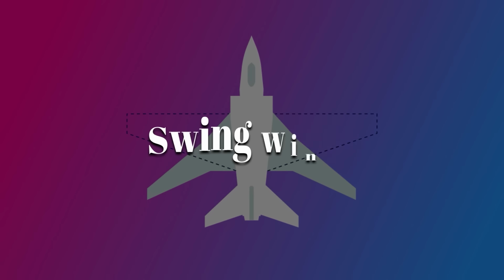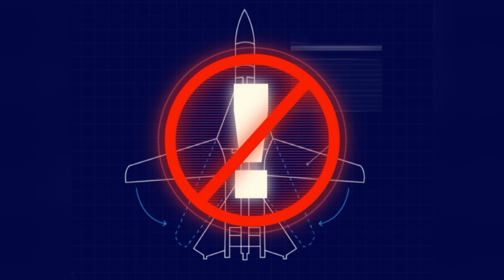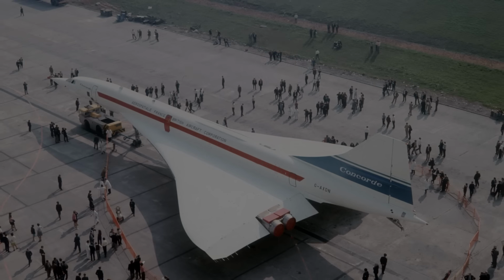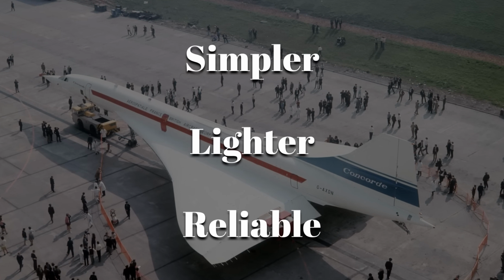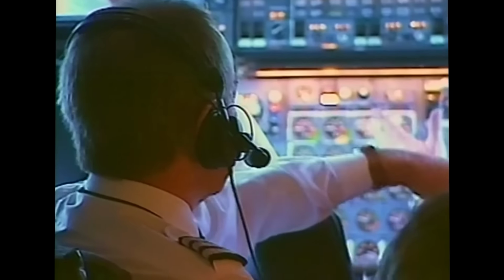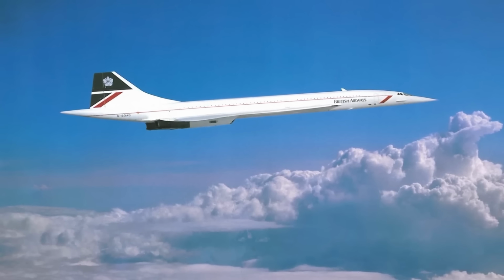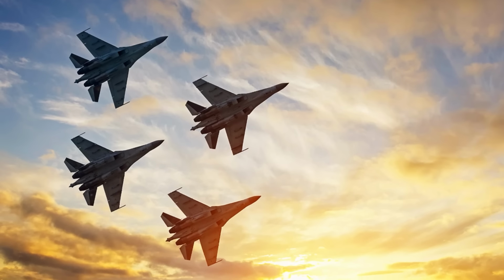Variable geometry swing wings were considered, but rejected for their weight and complexity. Concorde's fixed delta was simpler, lighter, and more reliable, and it also took advantage of vortex lift. Test pilots later described it as riding on invisible whirlwinds. At approach speeds of 160 knots, Concorde could still fly safely thanks to this effect. It was a radical idea because passenger jets weren't supposed to behave like fighters. Yet this was the only way to blend subsonic safety with supersonic efficiency.